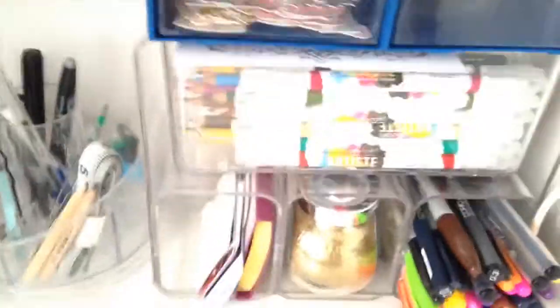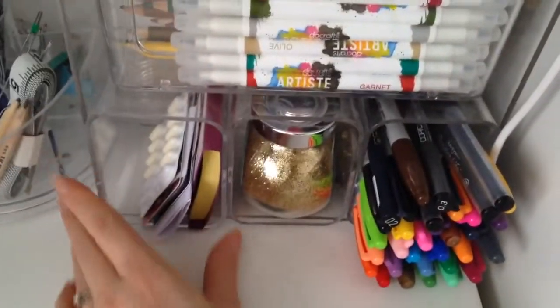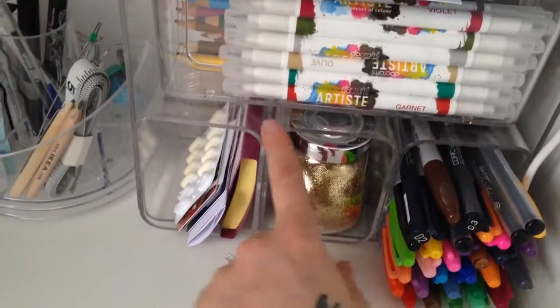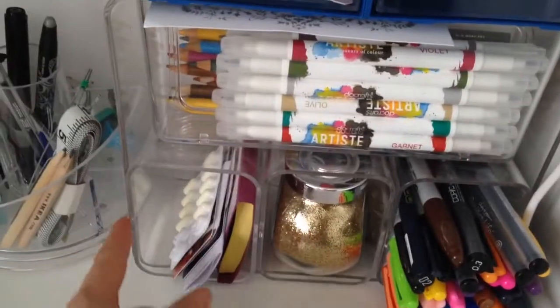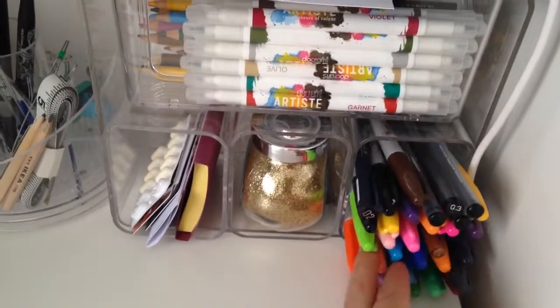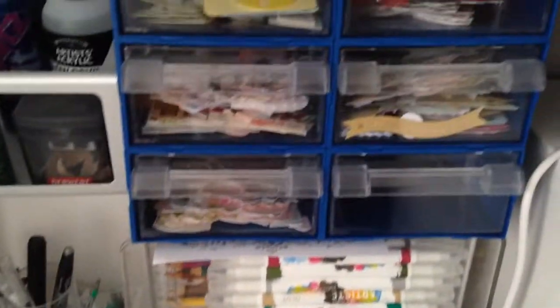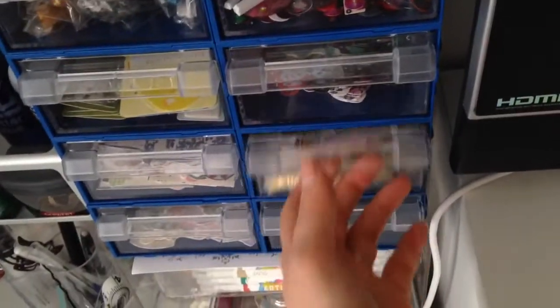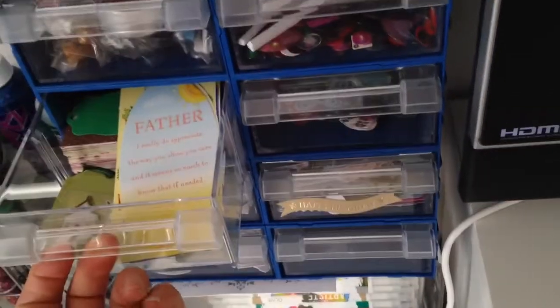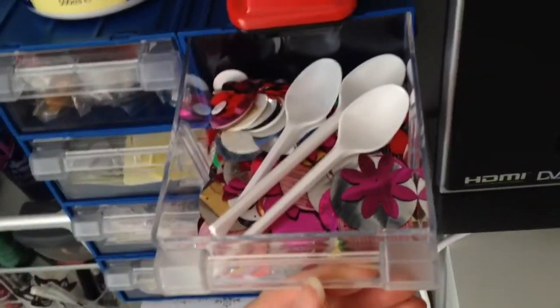On top of my desk, sorry for the shaking, I've got these units, and these come from IKEA, and I've just sort of stored them inside one another. And you get these little ones, you get a long thin one, and you get the square one. So at the moment they're just on my desk used for organising. I've got all my Sharpies, pens, pencils at the back. And I've got this unit which stores embellishments, butterflies, tags, wax seal making stuff, large sequins.